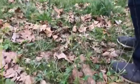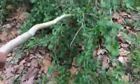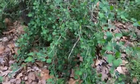Okay, so we have a low battery. So let's just go real quick over here. This right here is gooseberry, so this is food.